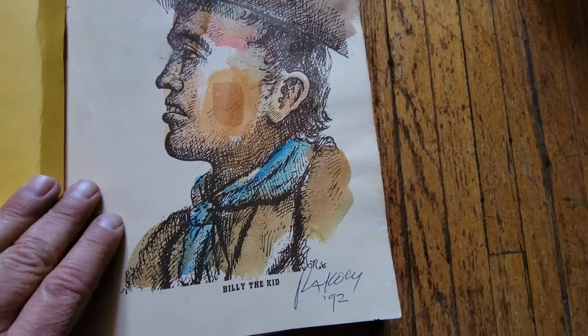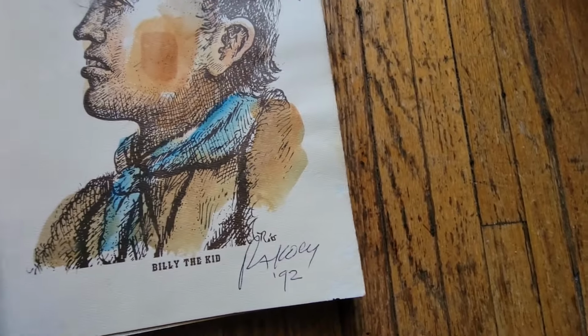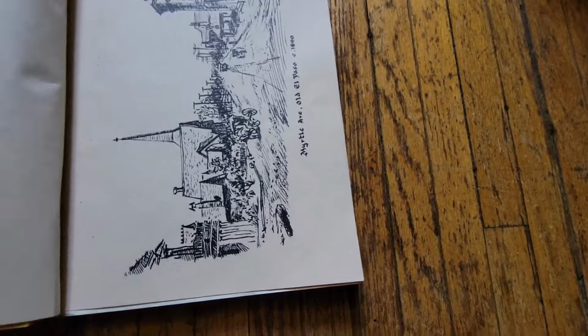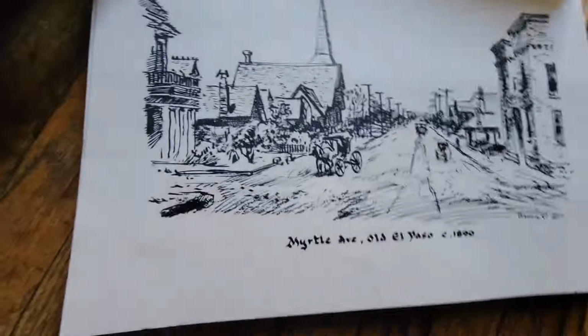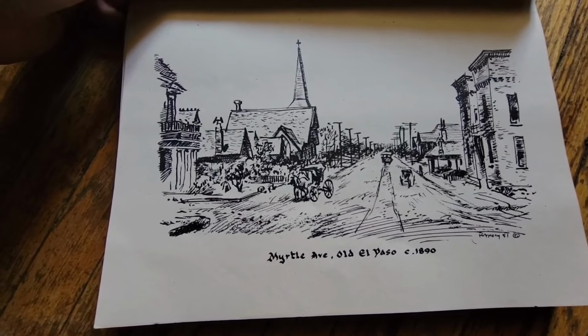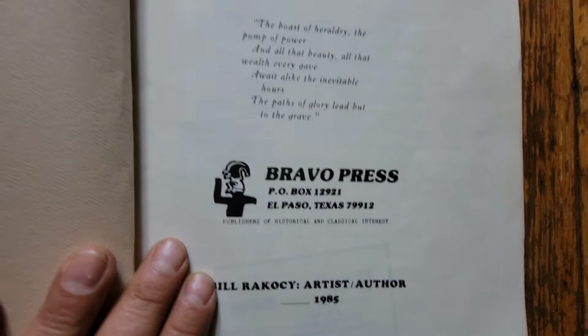So this is a watercolor. You see here, this one from '92. This was added to this book, which I think is pretty cool. I mean, it's really amazing. If you're into Billy the Kid and you've been buying books and reading about his history, to stumble upon something like this, Bravo Press.